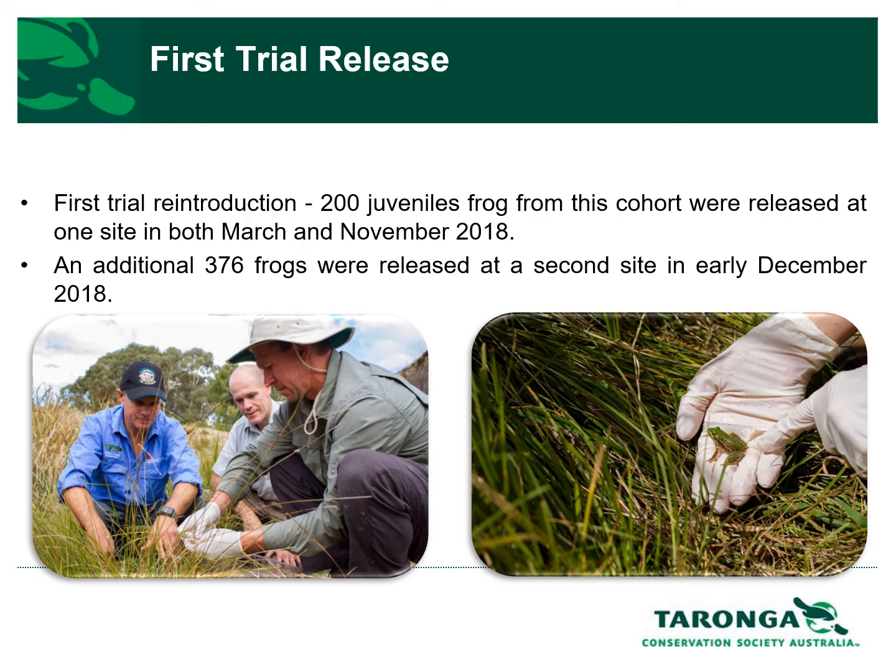And the first site where we released the 200 frogs in autumn and spring, that's actually a creek that leads into the creek that this frog was rediscovered upon. So the water parameters at that site may be suitable for this species to live with Chytrid, as it did for 30 years prior to its rediscovery.